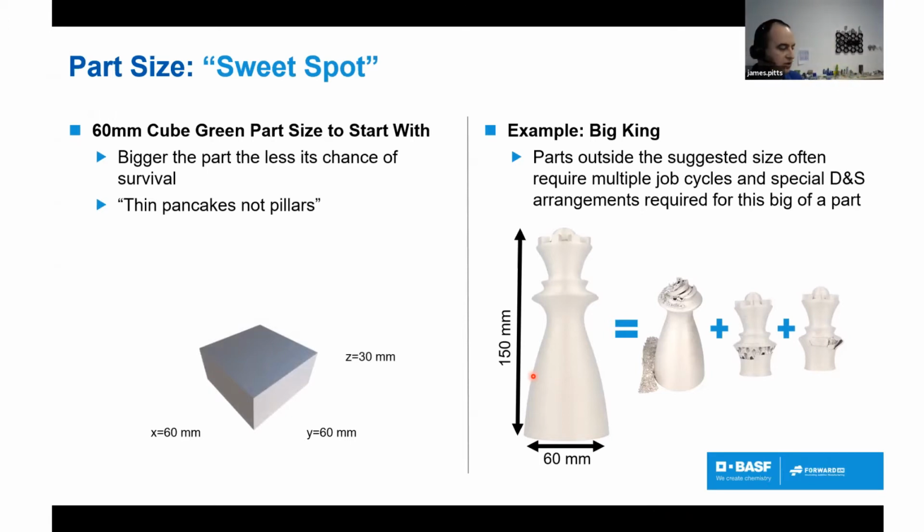Now, I told you I'm going to show you the rule, and I'm going to show you what happens when I break the rules. This part on the right here, this big king, and here's the big queen, hollow on the inside. Actually, I know where one is. We had to literally take parts out of the oven to get this thing in the oven. Very custom job. You can see, here's my buddy right here.